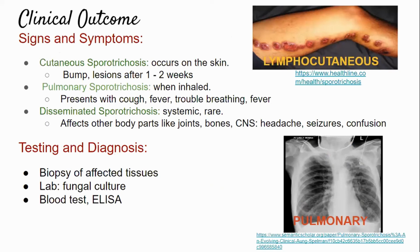grown on Sabouraud agar. Sometimes an ELISA assay is used in diagnosis. More serious cases can be diagnosed by testing blood, synovial, or cerebrospinal fluids. Also, infected tissue tests are performed, where Sporothrix yeast can be seen in clusters.